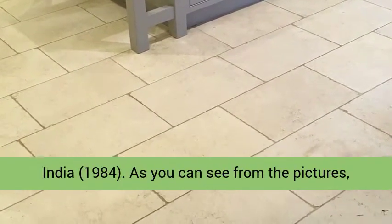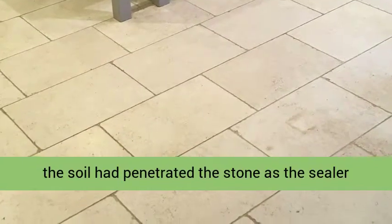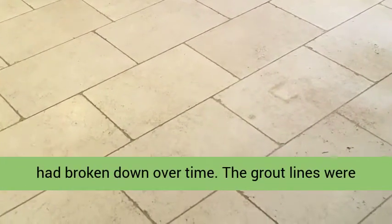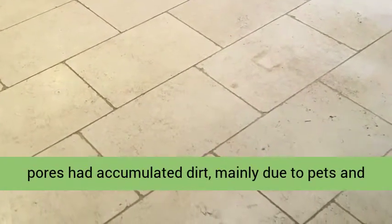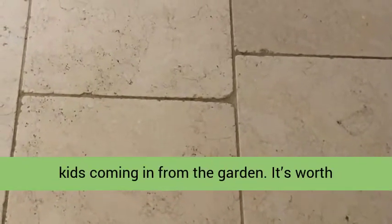As you can see from the pictures, the soil had penetrated the stone as the sealer had broken down over time. The grout lines were particularly bad, but also, the small veins and pores had accumulated dirt, mainly due to pets and kids coming in from the garden.